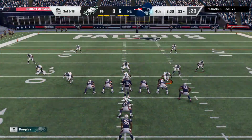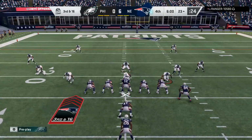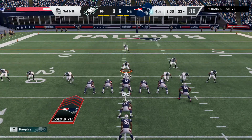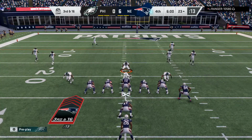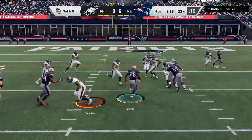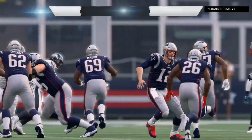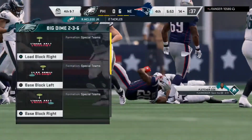So 2 plays with only negative yardage to show, and now it's 3rd and 16. Watch the twist, watch the twist. Check 13, check 13. Slam, slam, slam. When he hit, they stay on the ground. This time it's Michel. And he'll only get this to the 14 as he'll come up well short of the first down. That was the 9th play of the drive, and they pick up 9 yards with it.